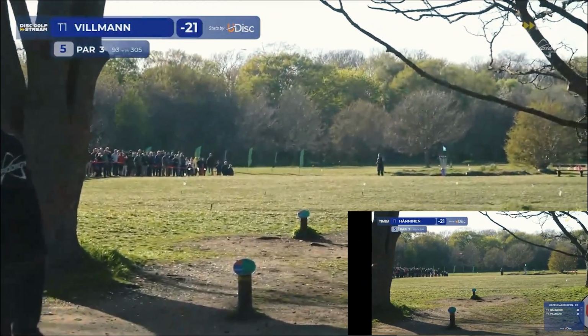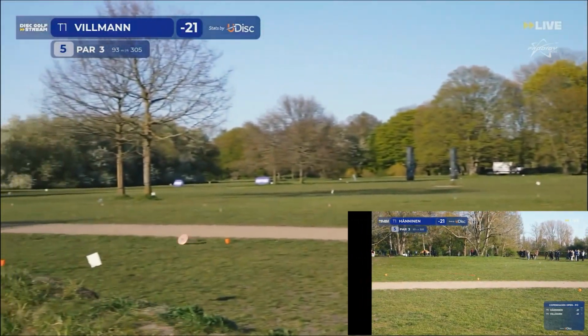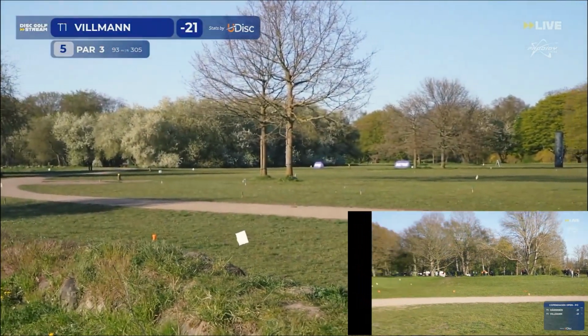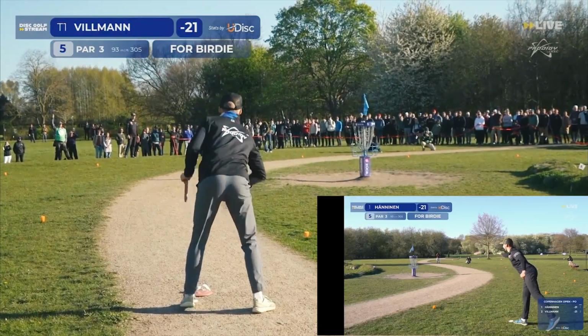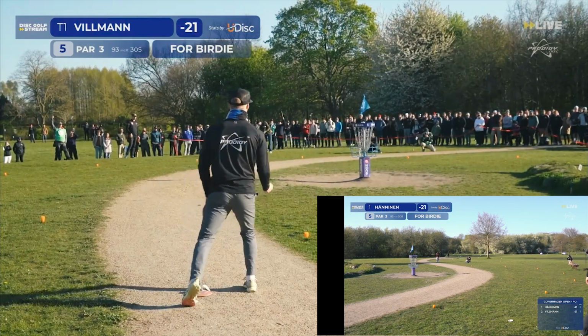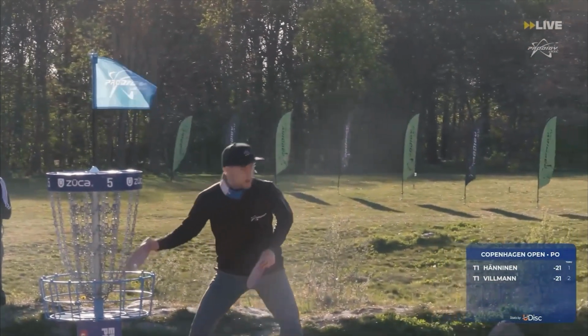Approach disc. Oh, no, I don't think that's gonna get all the way there. Could be in the circle. No. Similar distance, a little putt off from different directions. Ooh, the duel continues. Oh my gracious, what a clutch. What a feeling.